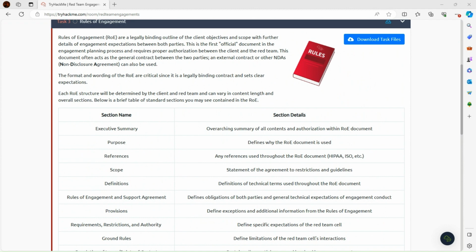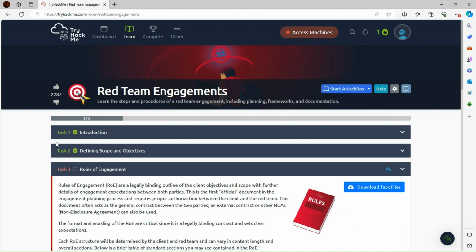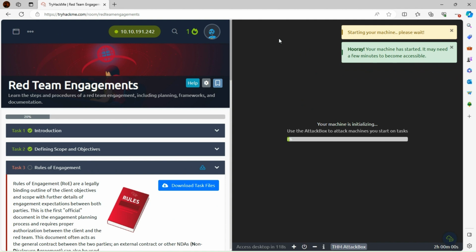But I guess that's what they have here. So I've got 8 minutes left. I didn't want to make this a long video, so that's basically TryHackMe. Okay, I'm gonna start this attack box. So look, starting your machine, and I don't have to start it here, but this is what it does. It opens up sideways here.